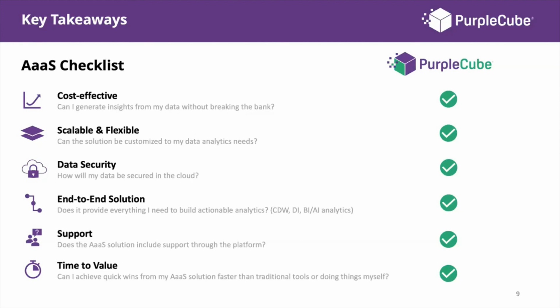Does it provide an end-to-end solution, everything all in one, instead of having multiple tools that you're trying to connect and work with? Is the platform also supported by a team of experts in case you do come into any trouble along the way? And lastly, and probably most importantly, can you achieve quick wins from the solution faster than you would from traditional tools that are out there? And I'm happy to inform you that this is how we built PurpleCube to address each of these challenges, and it's definitely something that you should consider if you are looking to go from data discovery to actionable analytics in the quickest and most cost-effective way possible.